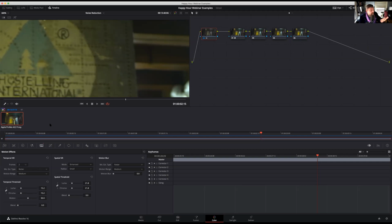Oh, and to answer the last part of your question, how do I approach noise on shadows, midtones, and highlights? Generally speaking, I don't. And maybe that's a failing of me as a colorist, or maybe that's just me being smart with my time. I'm not sure which, but I tend to apply noise reduction to the overall clip. And again, I'm not, in most instances, cranking it.